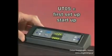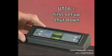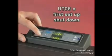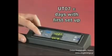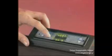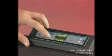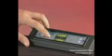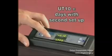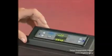UT05, to set the ignition of the stove in the first time band. UT06, to set the shutdown of the stove in the first time band. UT07 indicates the days to which the first time band is applied. UT08, to set the ignition of the stove in the second time band. UT09, to set the shutdown of the stove in the second time band. UT10 indicates the days to which the second time band is applied. Programming is confirmed by pressing the stove ignition button.